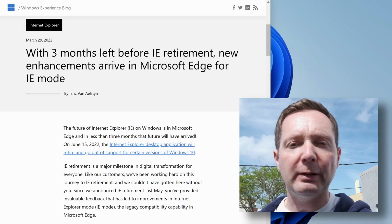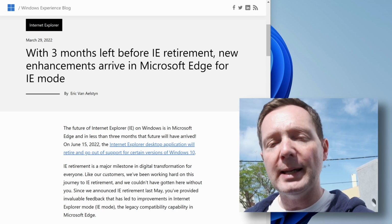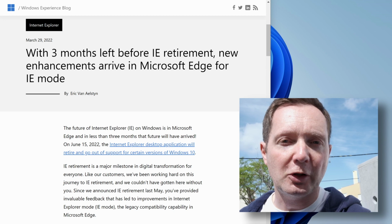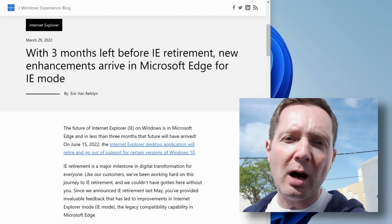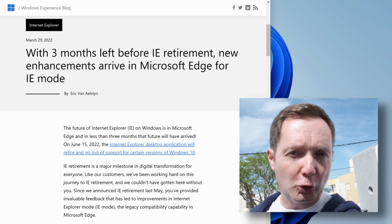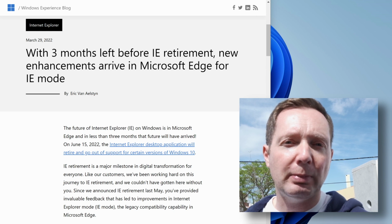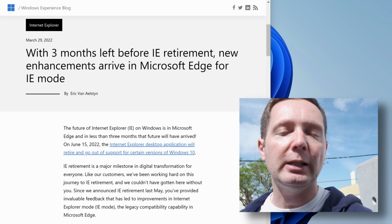So the IE mode in Microsoft Edge is getting a bit of an update this week because Microsoft discovered a couple of issues with some enterprise applications that relied on cookies and some COM functionality. So Microsoft has addressed those issues, and it's really important because, of course, IE is going away completely in June this year. It's being retired, so you need to make sure any enterprise applications that you have that rely on IE are going to work in Edge IE mode, of course.